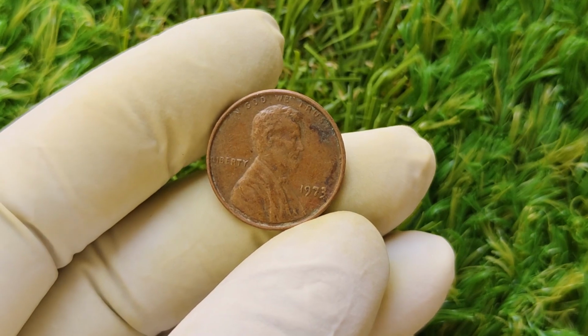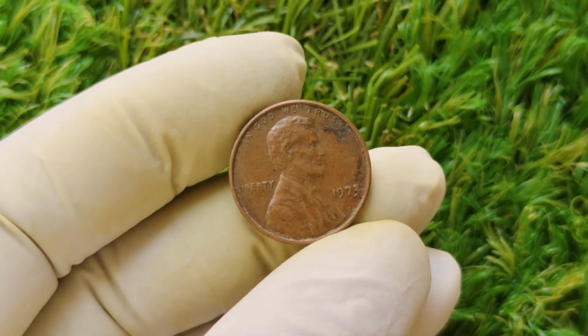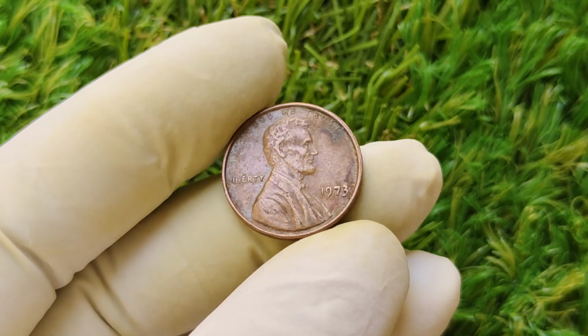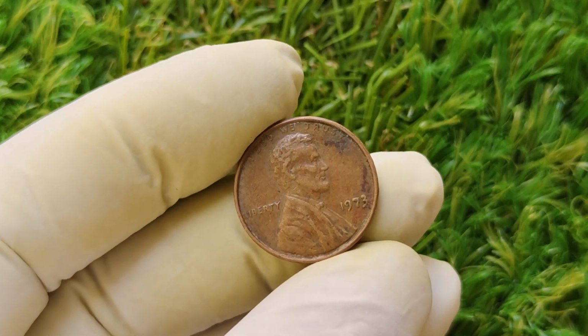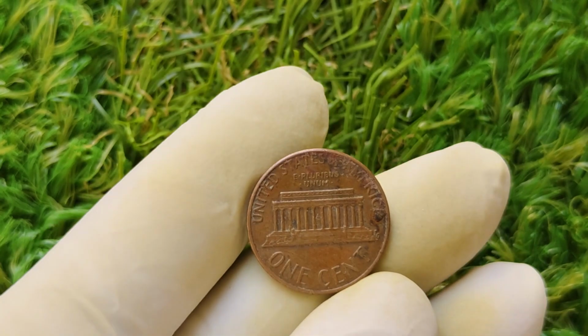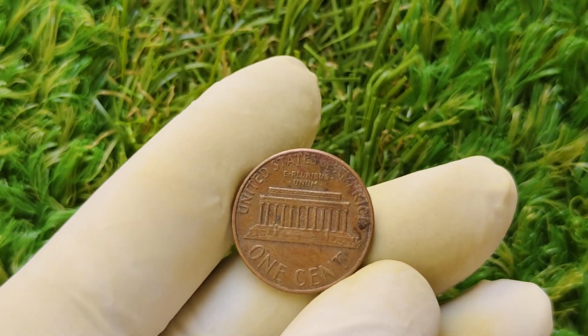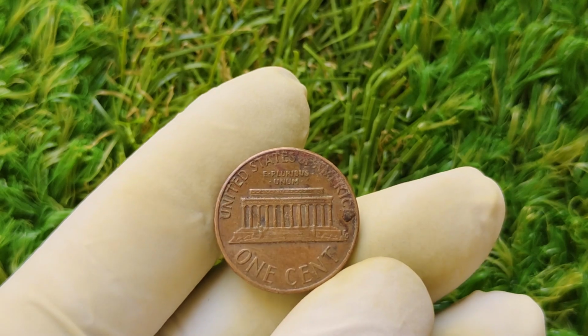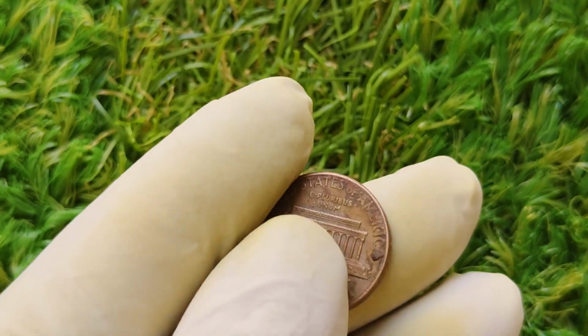We uncover the hidden treasures in your pocket change. Today, we are diving deep into the world of one of America's most iconic coins, the 1973 Lincoln 1-cent penny. It might seem like just another old penny to some people, but coin collectors know that these coins can carry a story, and in some cases, a serious value. Let's begin with a little bit of history.